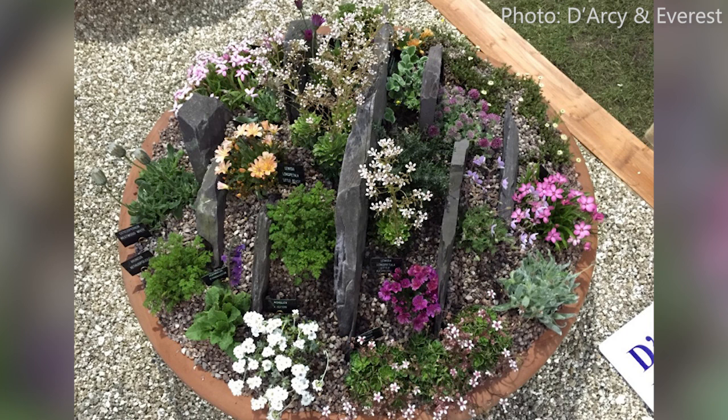A bit too fastidious. I tell you who does some very interesting troughs like that, and that is Darcy and Everest. They make sort of rivers of flint and various other stones, and they plant them up, and they just look so lovely. They had them at the Chelsea Flower Show, didn't they? Do you remember? Yes, it was wonderful. I will link to the podcast we did with Darcy and Everest, where you can hear a bit more about that and some of their wonderful plants.